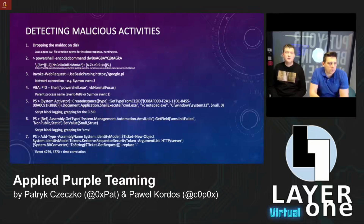Sure. So let's go through all of the scenarios, and first is dropping the malicious document on the disk. As we mentioned, just a good antivirus could catch this, but if the file is properly obfuscated, this won't be enough. So the blue team would need some file creation events for incident response or threat hunting purposes.